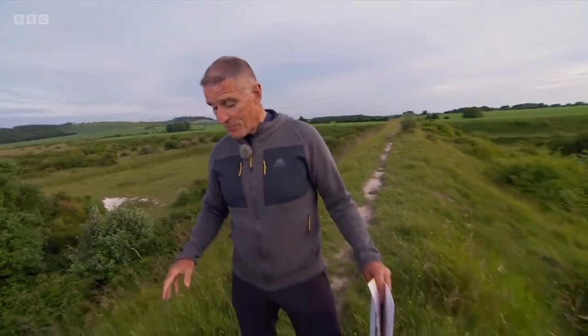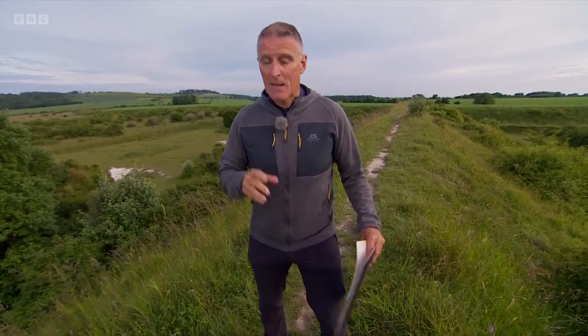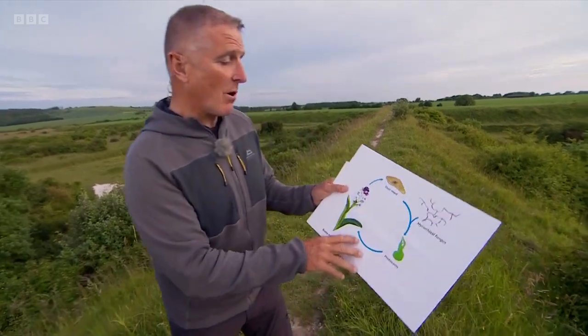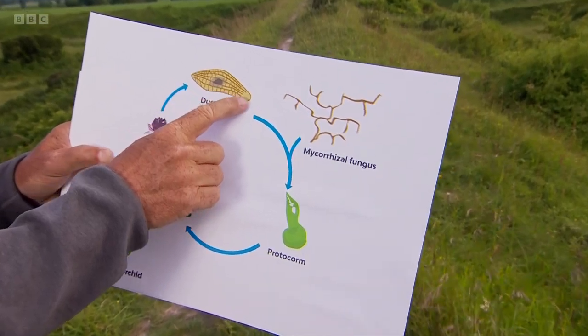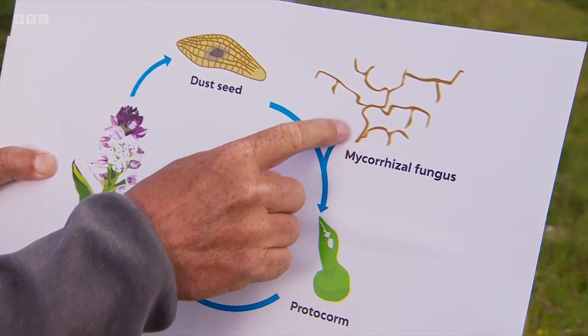Under the ground here, there's a whole network, a whole superhighway of fungal mycelium. Let me show you how it all works. This is the burnt tip orchid. This is the seed, or the dust seed, enlarged of course. Once it hits the soil, it's sought out by a fungus.